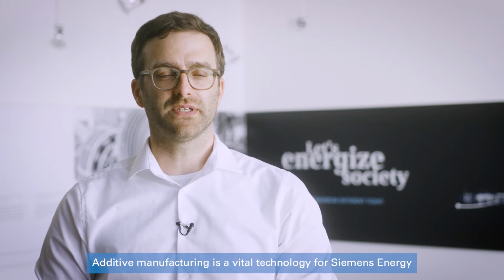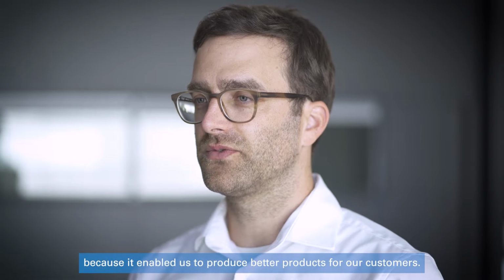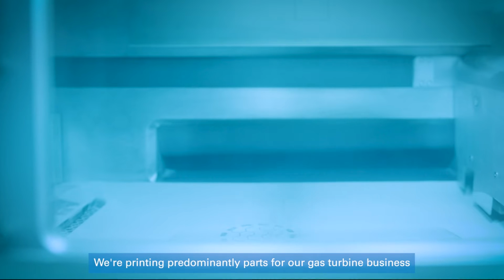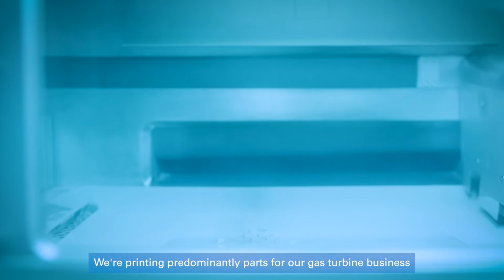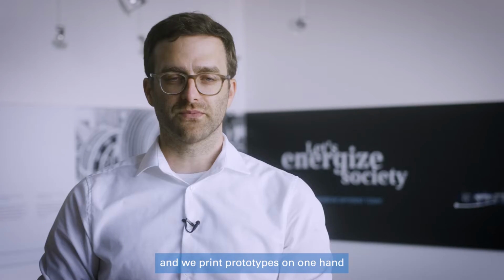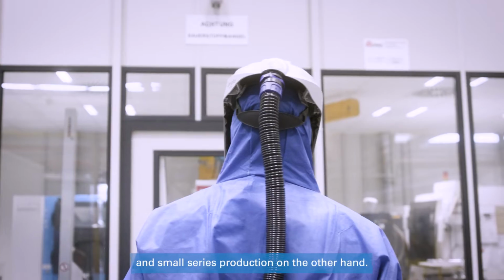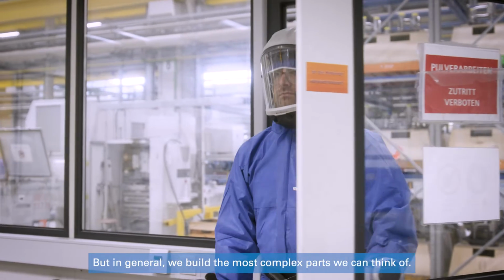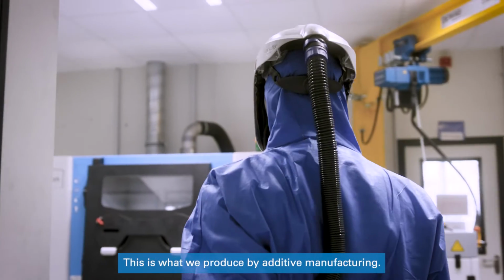Additive manufacturing is a vital technology for Siemens Energy because it enables us to produce better products for our customers. We're printing predominantly parts for our gas turbine business as well as for other new energy businesses, and we print prototypes on one hand and small series production on the other hand. But in general, we build the most complex parts we can think of. This is what we produce by additive manufacturing.